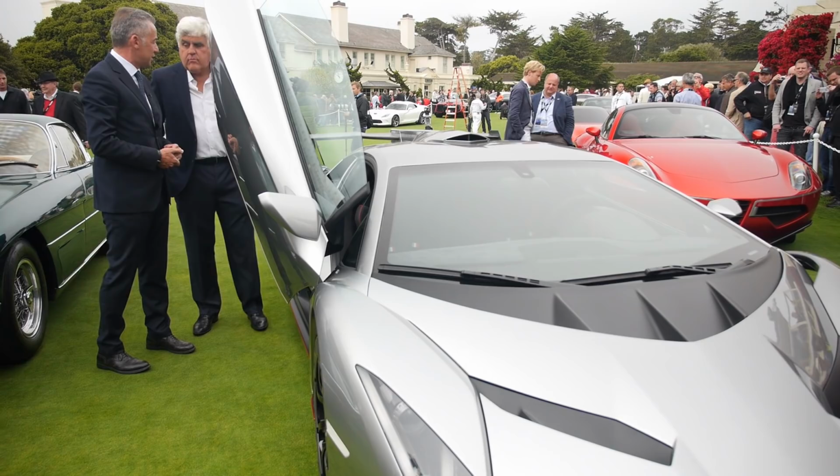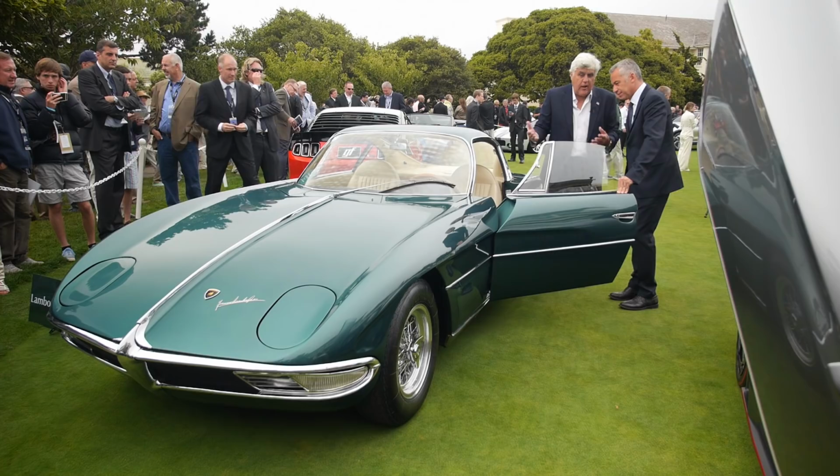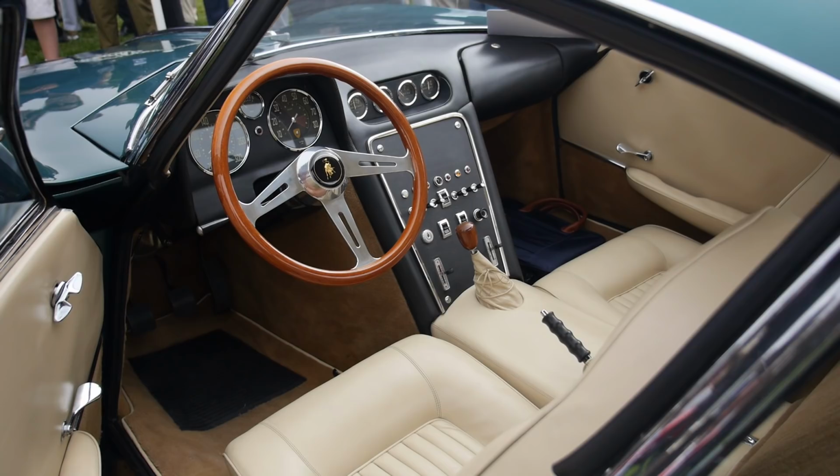Nicely done. Let's compare it to the interior of this car. This was seen as a luxury car because it had electric windows, which was unusual for an Italian car back in the day, electric windows. And of course the classic wood steering wheel, which is always a favorite of mine. You can't do that anymore. That's illegal. And of course the 5-speed gearbox.